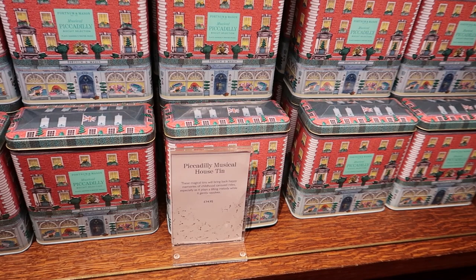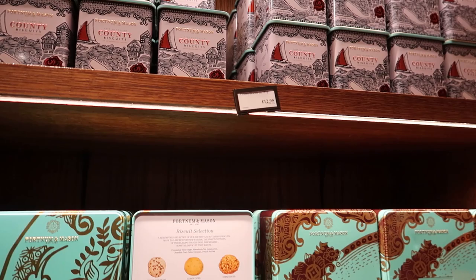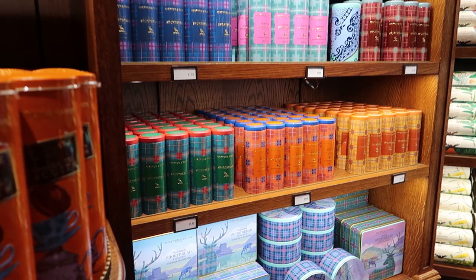So it's £15 and you get, I don't know, was it 300 grams of biscuits, but the tin you can keep forever. It's such a beautiful keepsake. And then yeah, you've got all the other biscuits. Oh my god, this is making me hungry, guys. So we've got this huge section of shortbread, which is amazing. Nat, if you're watching, oh my gosh, yum indeed.